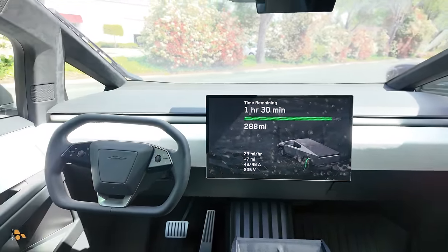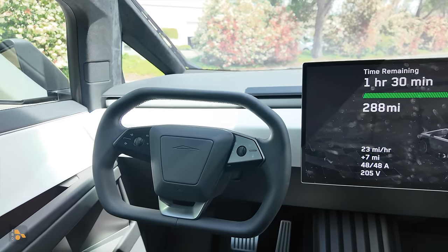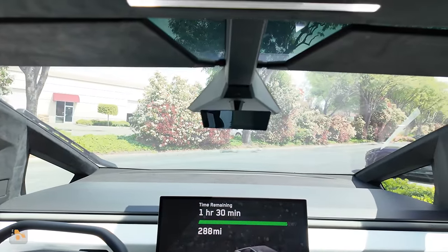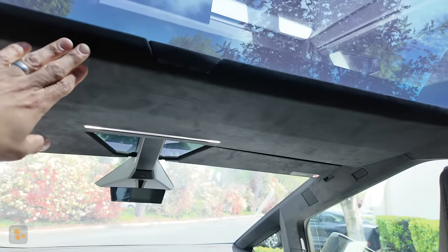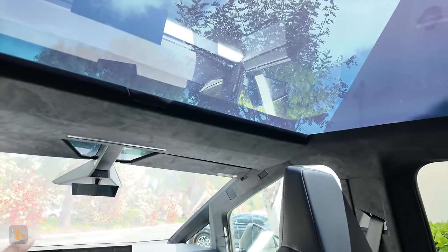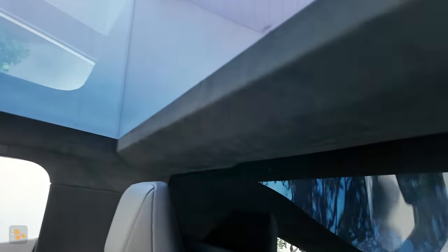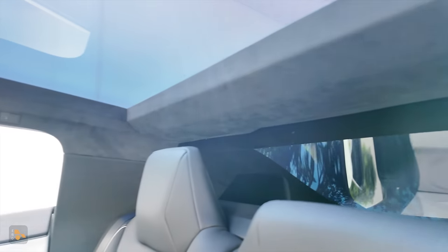tweaked for the truck. Instead of a yoke steering wheel like we find in the S and the X, we have sort of a rectangular steering wheel with the drive-by-wire system, of course. Now, moving up from there, we have that really small rear view mirror, and then we don't have a full glass roof. So instead, we have this fabric section right up here. There's a structural element underneath that. And then we have the large glass pane for the front, this big glass pane right here, up above the rear passengers' heads. And then of course the small rear window there that again you can't see out of unless that tonneau cover is open.